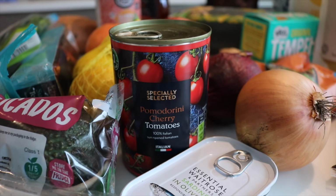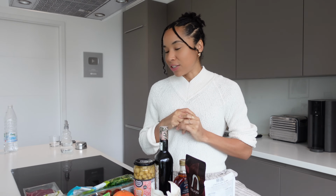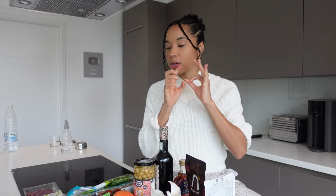Okay, I was on a little bit of a supermarket hunt this morning. Do you remember Supermarket Sweep with Dale Winton? That was actually my favorite show growing up. How sad! I was racing through these aisles and I went to Waitrose, I went to Sainsbury's, and I went to Aldi, just because I needed specific things from each supermarket.